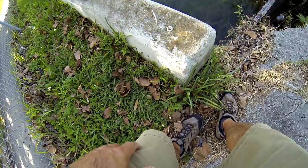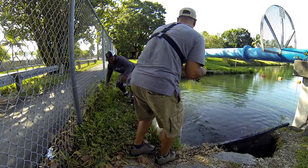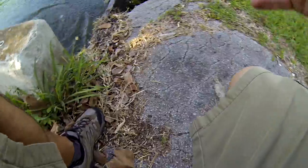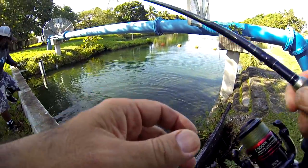I got him, don't worry, he's not going anywhere. He is beautiful. My God, what a beautiful bass. Oh, it's awesome. Hey, that's a nice one. That's a very nice one. Dude, the colors of these things. Look at the drag go. Look at this fish.